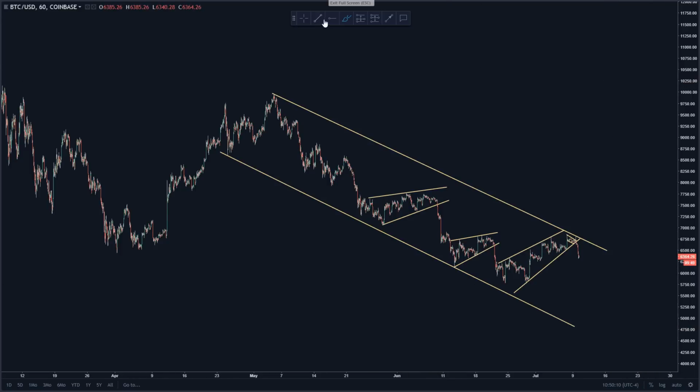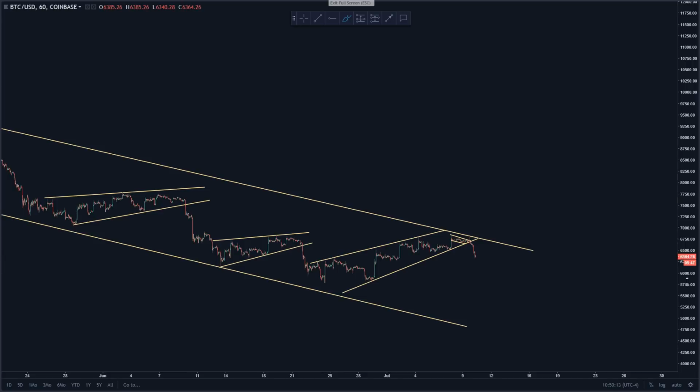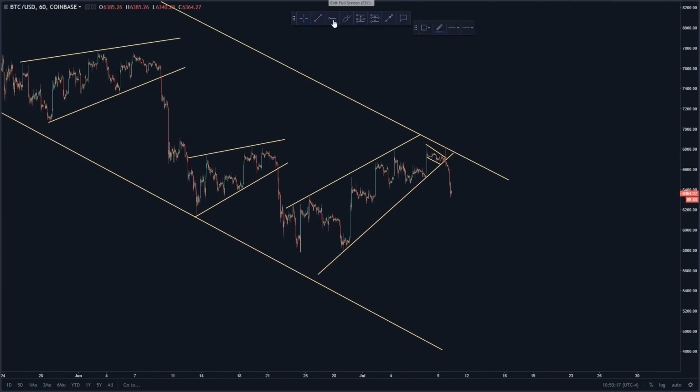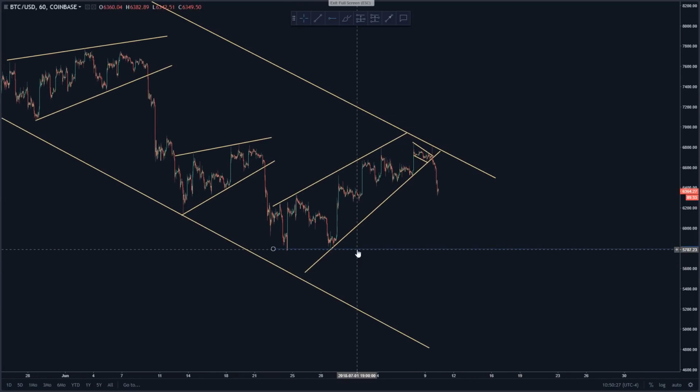Now, for a target, go over this quickly. For a target, we're simply targeting the bottom of the correction. Because we know if we look at all the patterns before, they all got to the bottom of the correction. And if you do back test this, you'll find that very often when you break out impulsively from a pattern like this, you'll get to the bottom of the correction. It's very, very high probability.